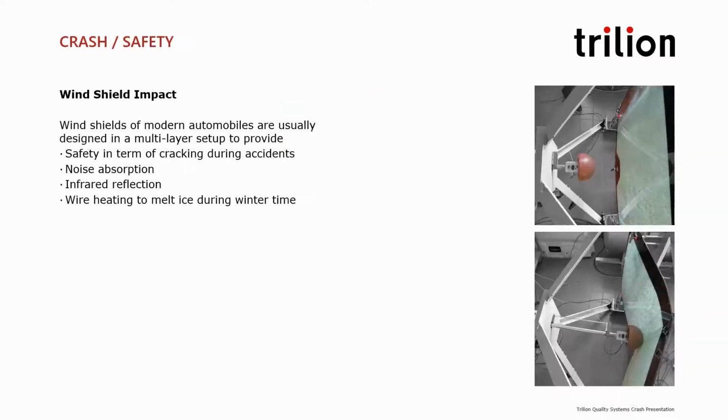Next, we have windshield testing. The windshield can be multi-layered with noise absorption, infrared reflection, wire heating, and sometimes researchers need to understand the cracking for safety reasons. Other times, it could be that they want to verify the vulnerability of someone exiting the vehicle during an accident.